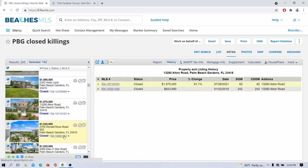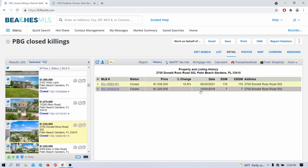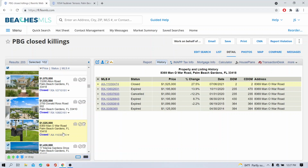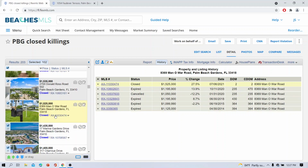Okay, Donald Ross Road, $1.5 million. So this was in 2018. Less than 3 years ago, somebody made a clean $200,000 on that one. Here's one for $1.5 million. Okay, somebody made, oh no, we don't know what they paid for the property, but they sold it for $1.5 million. I don't know why I clicked that one. If we don't have a complete history, I'll just move on.